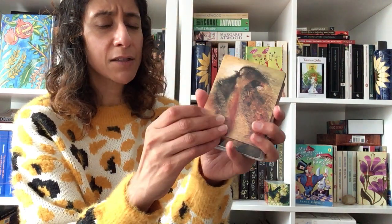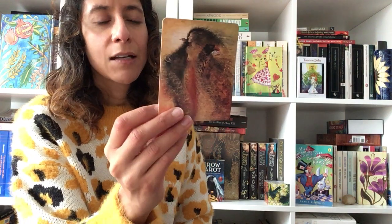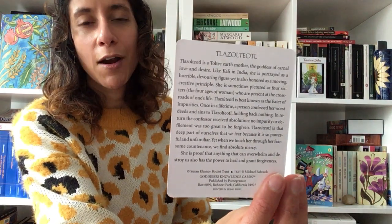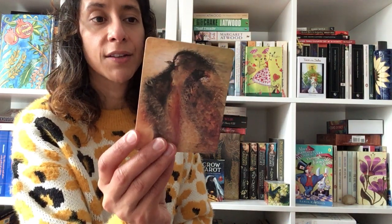But what I personally love, and sorry, I should mention that the goddess, sorry, no, that's not Valkyrie, sorry, they're stuck together. That is a goddess that I can't even pronounce the name of. What is it? Lazole Tiol. There's the name. So I'm not going to even try and pronounce that. Whilst the image is from Susan Eleanor Boulay, the text is Michael Babcock, and I should mention that.